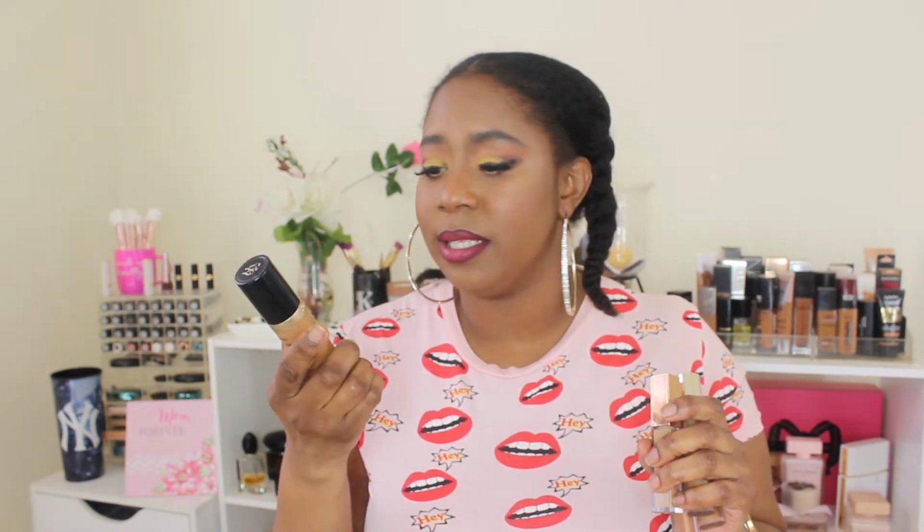And then last but not least, my everyday go-to concealer is of course the Too Faced Born This Way Multi-Use Sculpting Concealer. I picked up the wrong shade this time. This one is in the shade Chestnut, but it works either way. So I love these concealers. These are ones that I definitely recommend to pick up during the sale.